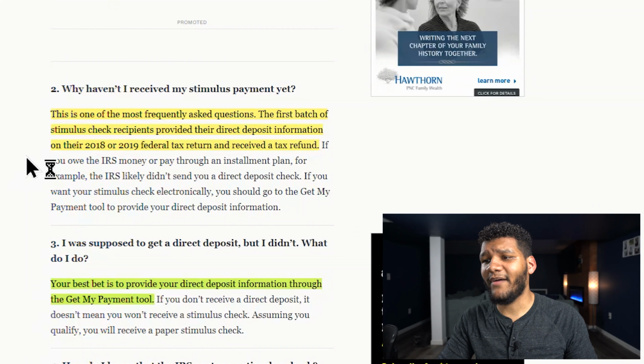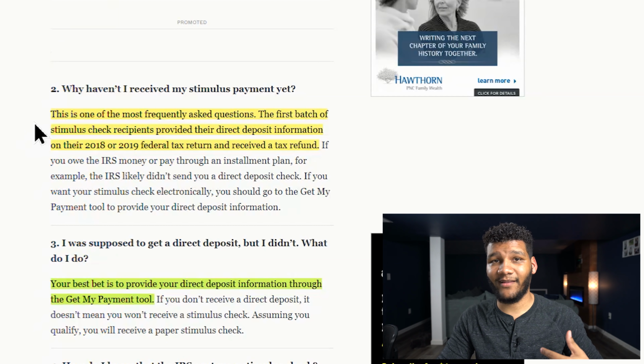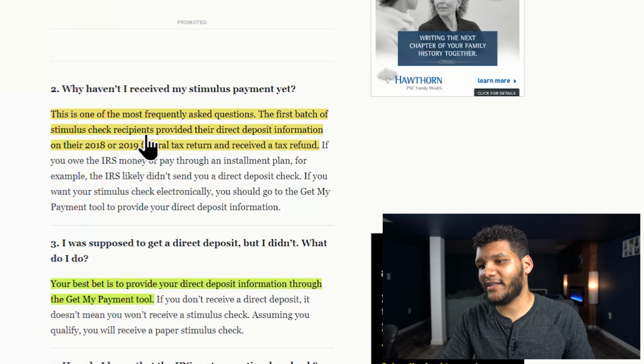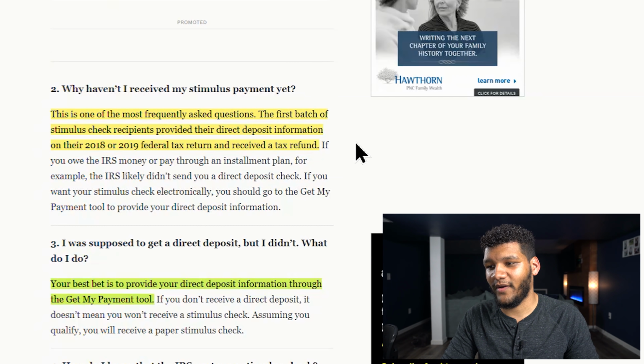Number two, why haven't I received a stimulus payment yet? This is probably one of the most frequently asked questions. Just like they stated, I get it a lot. I see it on other channels a lot. But the first batch of stimulus check recipients provided their direct deposit information on their 2018 and 2019 federal tax returns and received a tax refund.